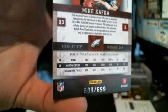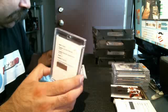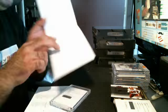Number 609 and 699. And Santana Moss, 499. All right, our card is another redemption. Rookie Blitz Signature Prime Materials. Ooh, Rookie Blitz. It's going to look like this card over here, but a Prime Signature Materials. Rookie Blitz Prime. Card number 27 is Dez Bryant for the Cowboys. Dez Bryant's right there, number 27.